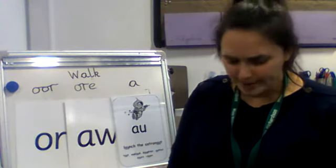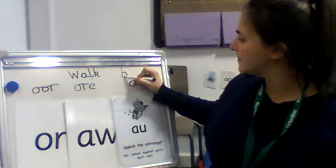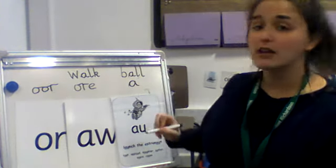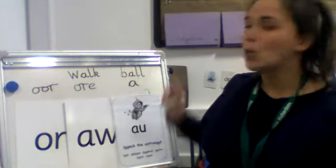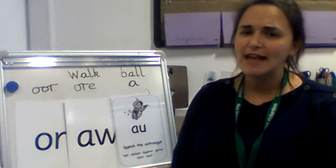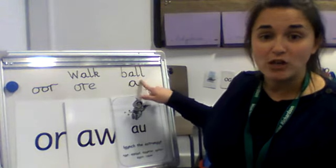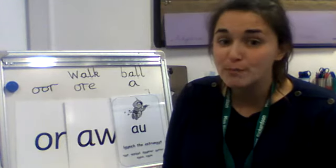Walk. What about this word? I want to write the word ball. B-all. Oh, I can hear an l. If I can hear an l straight after the or sound, I have to write it as an a. B-all. If that l sound is at the end of a word, how many l letters do I write? Well done, I put two. I can't ever leave a word with just one l at the end. It always comes as two. Ball. What about if I wanted to write the word small?